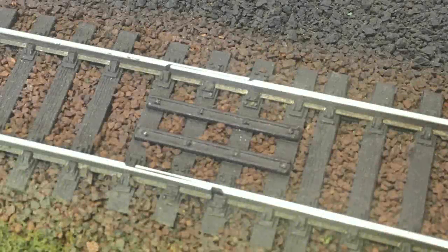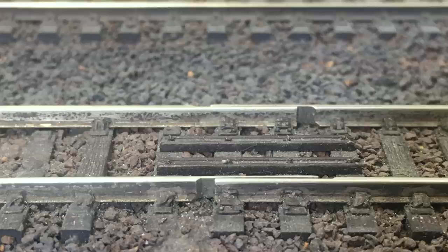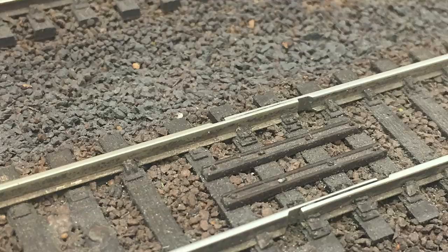Now, something that Richard has fitted that I've never seen before are these Peco SL-44 expansion joint kits. As you can see, they look pretty nifty. And in reality, I believe that they were called a breather switch, and they're used on continuous stretches of welded track.